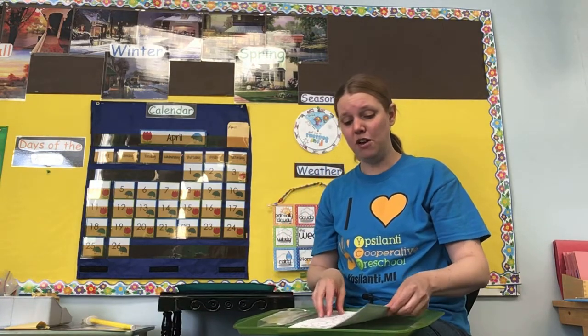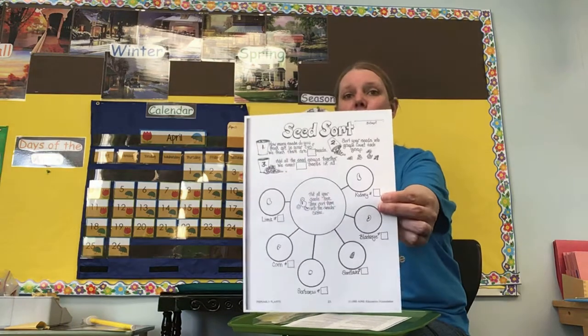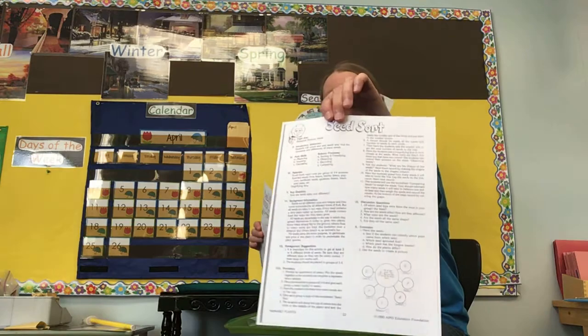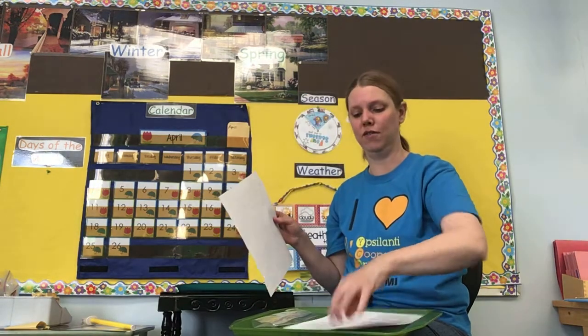All right, then you have something that looks like this. It says seed sort, and there's also some extra directions for your parents if they want to read that to get some more ideas of things to do.